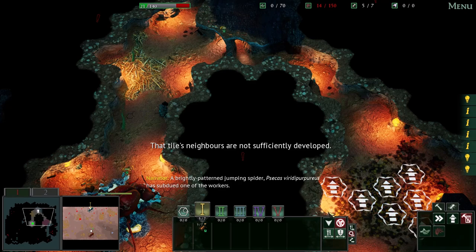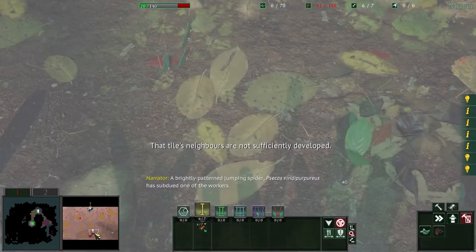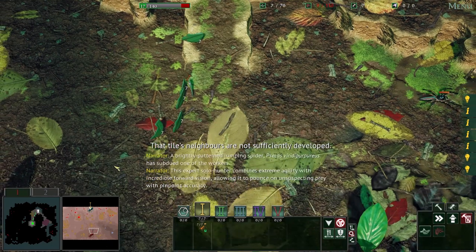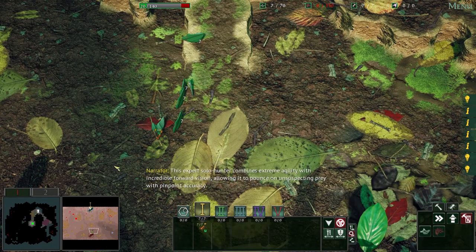A brightly patterned jumping spider, Cercaspidae purpureus, has subdued one of the workers. This expert solo hunter combines extreme agility with incredible forward vision, allowing it to pounce on unsuspecting prey with pinpoint accuracy.